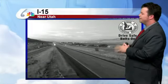Let's take a quick look outside. This is on I-15 near the Utah border. And as you can tell, there are some clouds out there right now, some remnants of the systems we've been seeing move through for the last couple of days now, mainly those systems that cooled us down and let us see a little bit of rain, although now we're starting to clear up. These clouds are going to be out of here by this afternoon.